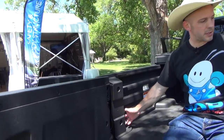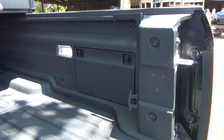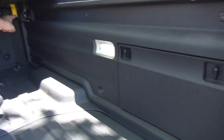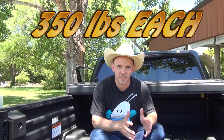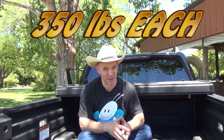These tie downs down here. There's tie downs without this accessory top. There are tie downs up here and two more in the back. What's cool about those tie downs, each tie down is good to hold 350 pounds, each one. You guys do the math, but that's a lot of pounds.